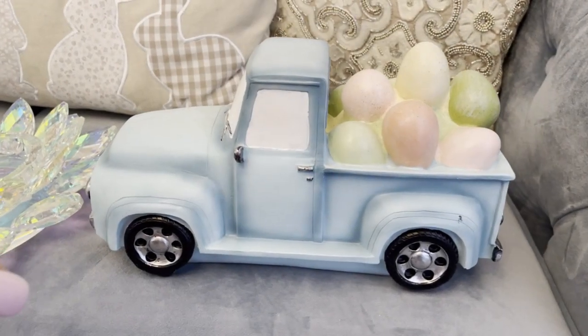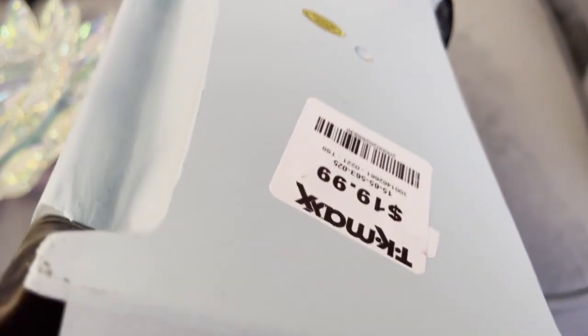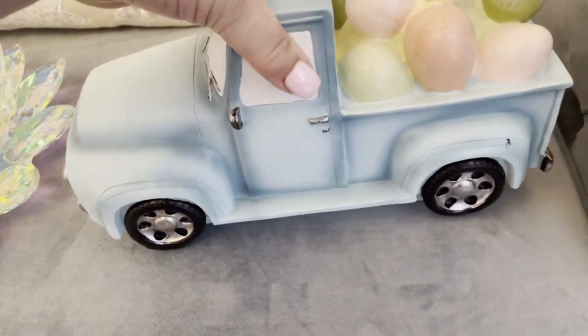The first item I got was this adorable little blue truck. How cute is it? There's something about these little trucks, guys, they always steal my heart.